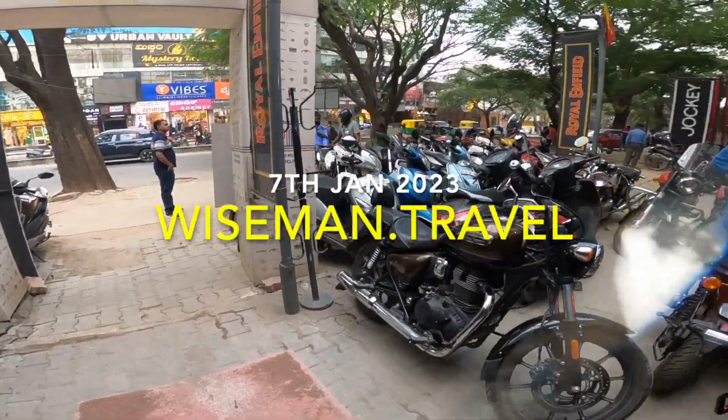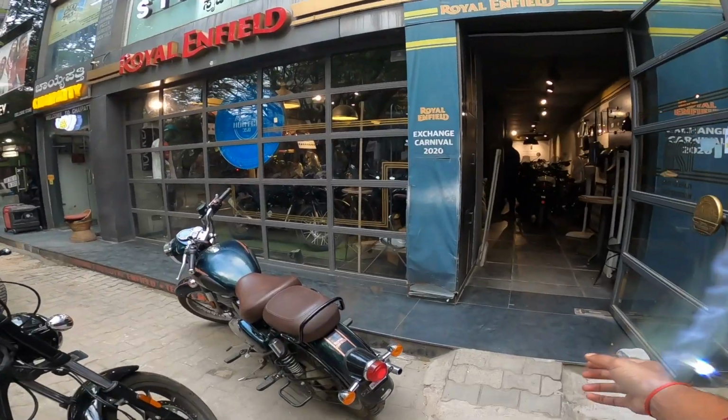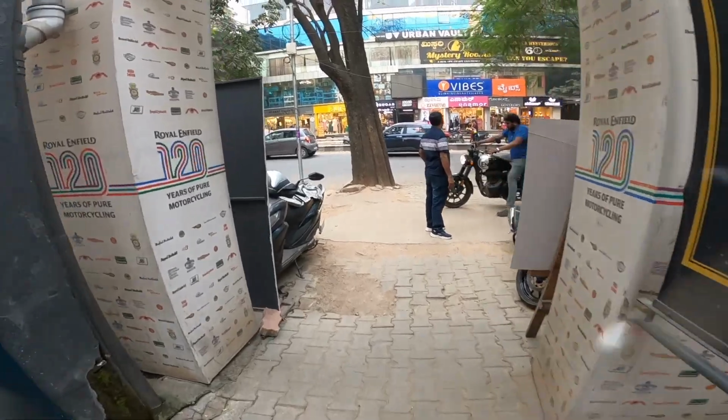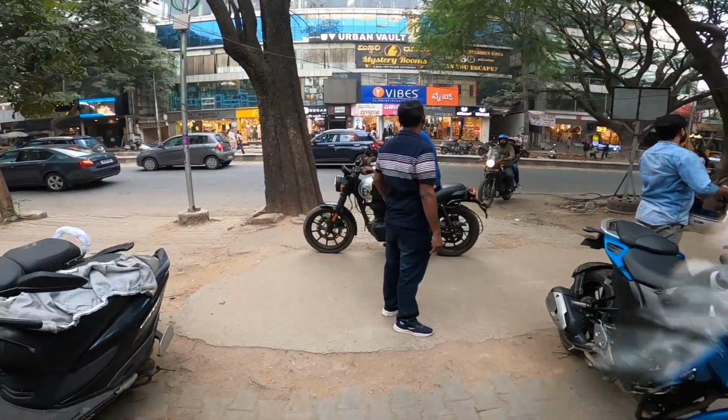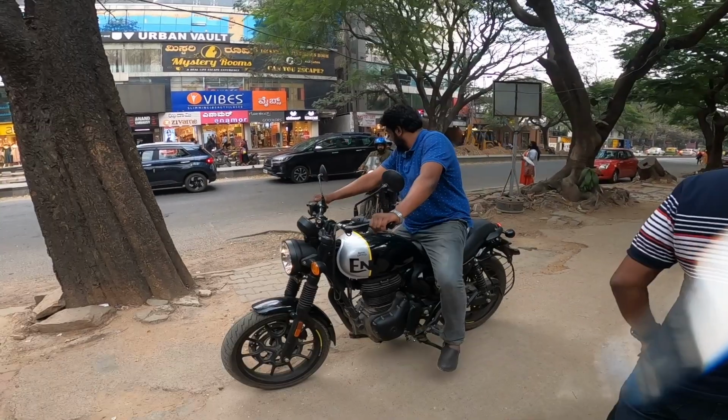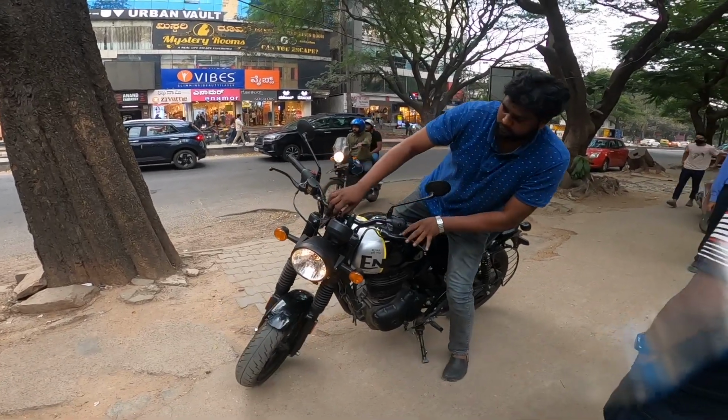To wiseman.travel. I'm here again at Royal Enfield Technic Motors, Indranagar, to test ride this. I was looking forward to test riding this retro looking classy street fighter from Royal Enfield, which was released last year. It's the Royal Enfield Hunter 350 and it's the Metro version, which is a top end version.